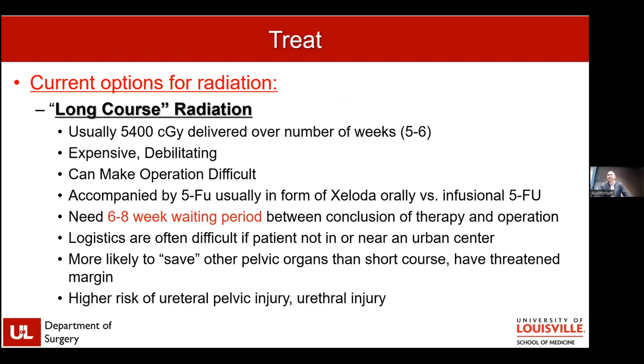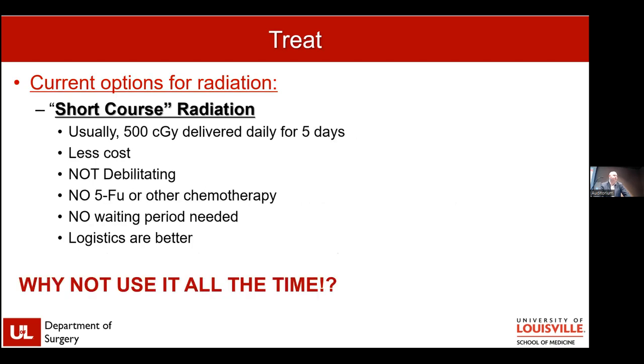Also, if you've got someone who has to have radiation every day for 5 to 6 weeks, it can make it difficult depending upon how far or near they live. We run into this all the time. Short course radiation is only given over 5 days. There's less cost. It's not as debilitating. There's no other chemotherapy delivered at the time of that radiation. You don't have to have a waiting period, and the logistics are better. So if that's better, why not use it all the time?